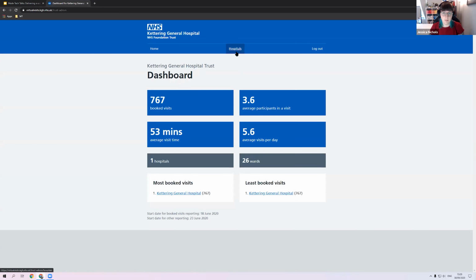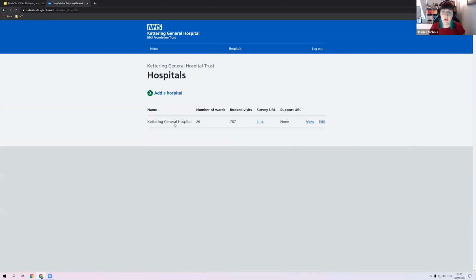If we go into the hospital themselves, Kettering has one hospital, but you can imagine perhaps an NHS trust which is slightly larger would have multiple hospitals being listed down. You can then see the number of total wards and the number of booked visits. If Kettering were to build a new hospital, perhaps, the IT back office admin staff would be able to very easily add a new hospital and take it on from there.